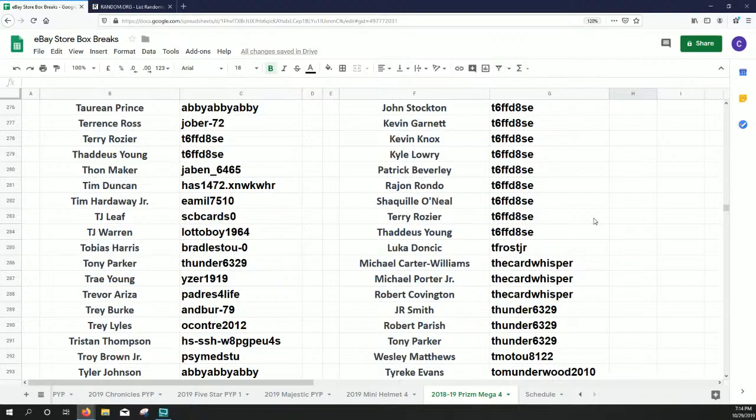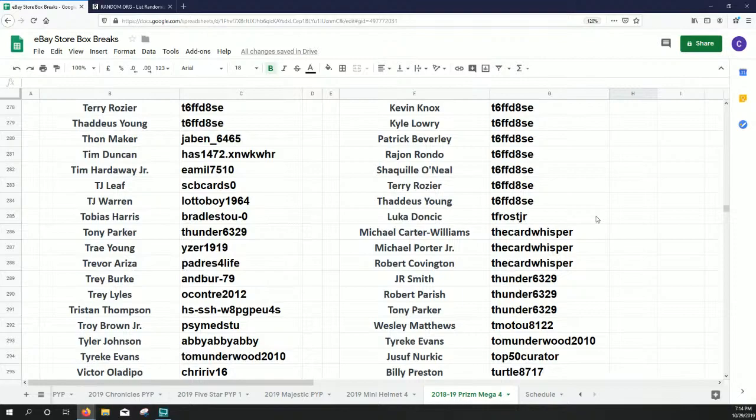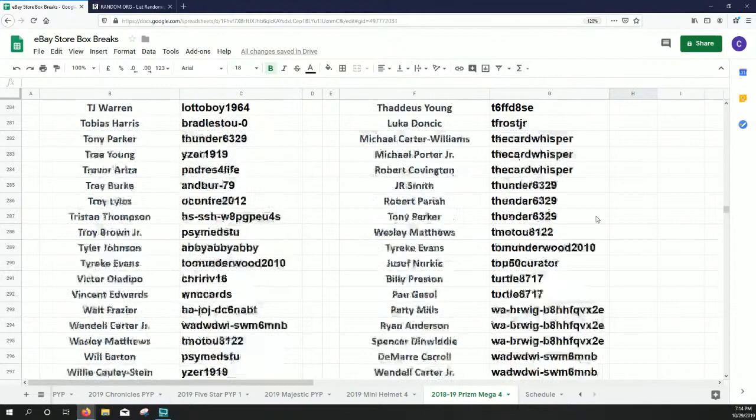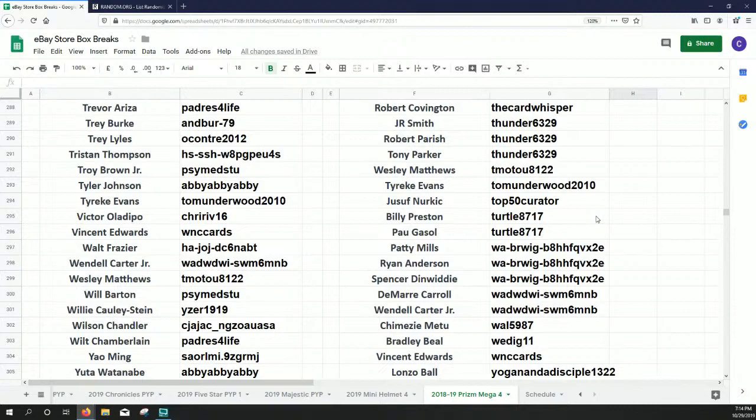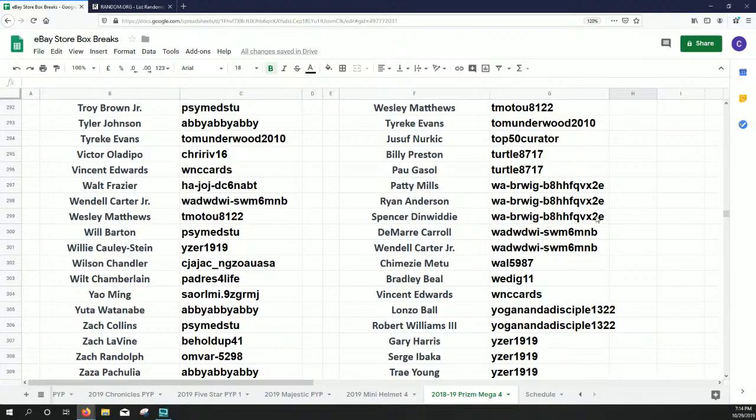The Card Whisperer has Michael Carter-Williams, Michael Porter Jr., and Robert Covington. Thunder 6329 has J.R. Smith, Robert Parish, and Tony Parker. TMOTOU has Wesley Matthews. Tom Underwood 2010 has Tariq Owens. Top 50 Curator has Jusuf Nurkic. Turtle 8717 has Billy Preston and Pau Gasol. WABRWIG has Patty Mills, Ryan Anderson, and Spencer Dinwiddie.